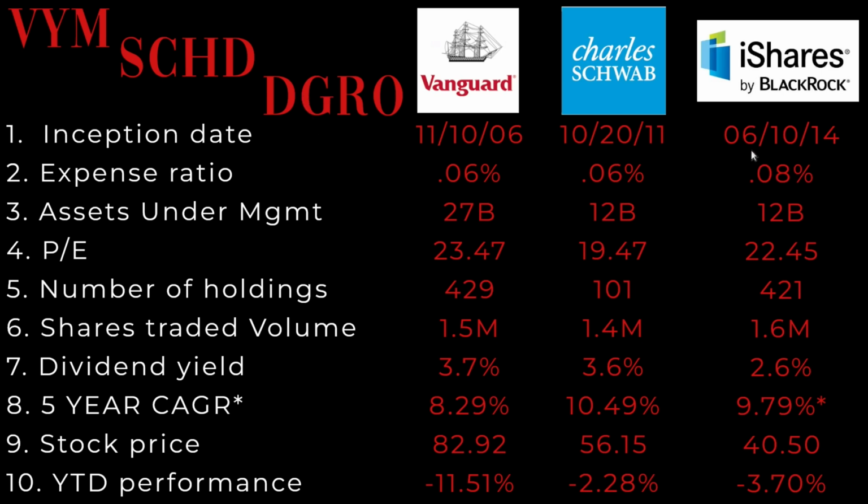Inception date is, let me see, 06/2014. Expense ratio is 0.08. Assets under management 12 billion. PE is 22.45. Number of holdings 421. Shares traded volume 1.6 million. Dividend yield is 2.6%. 5-year CAGR, we got a star there, and we got a star over here.